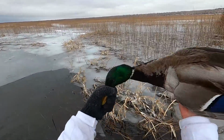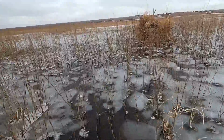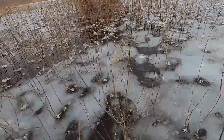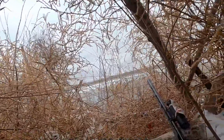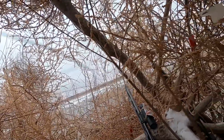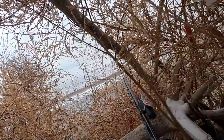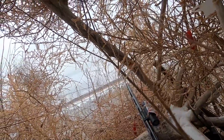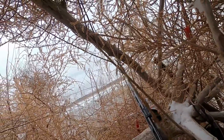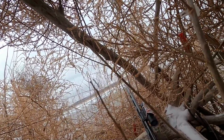But another beautiful old greenhead. Three on the day so far. I'm having a lot of success today actually using my goose call just to, I think, get their attention, kind of get their eyes looking at my goose spread, and then they see all the ducks, and with the wind, it's really helping them get in here.